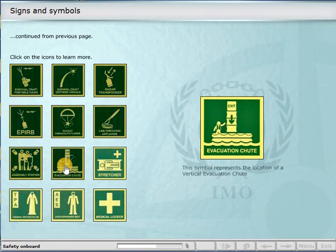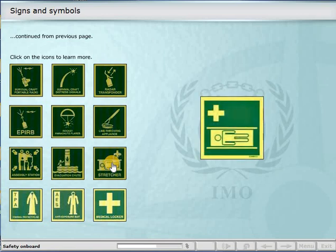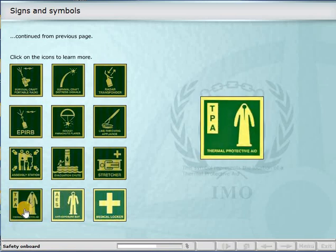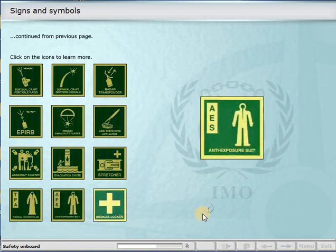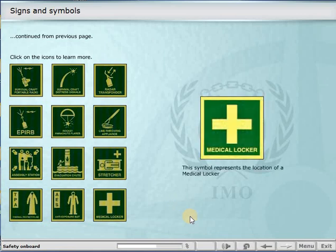This symbol represents the location of a vertical evacuation chute. This symbol represents the location of a stretcher. This symbol represents the location of a thermal protective aid. This symbol represents the location of an anti-exposure suit. This symbol represents the location of a medical locker.